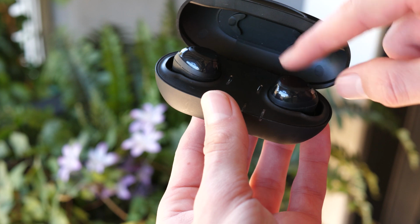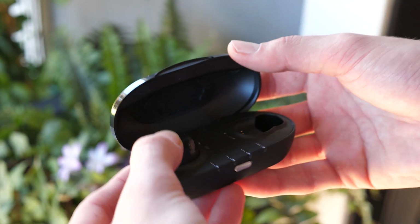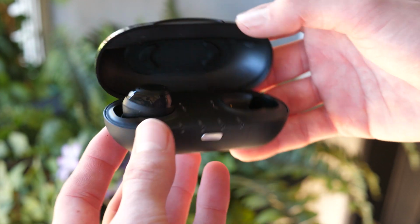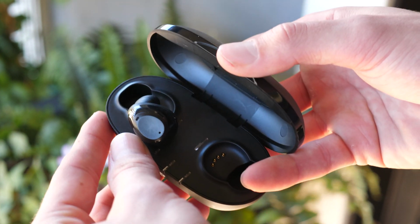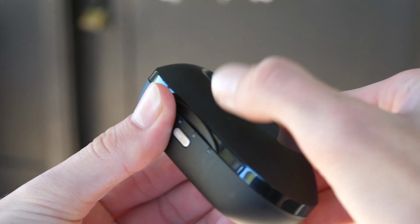One thing this case is definitely missing though is some magnets to snap and hold the earphones into place. This is something you'll find on pretty much every pair of high-end earphones. Not only does it make the product feel more premium, but it actually keeps them from falling out and moving around in many occasions. So sadly, no magnets except for the ones that snap the case shut, because those are definitely present.